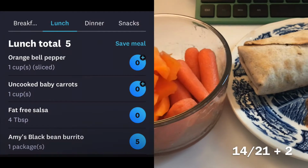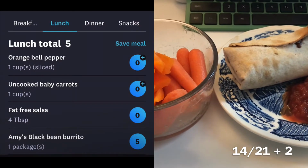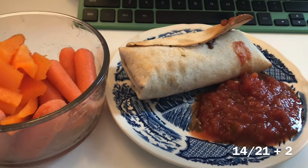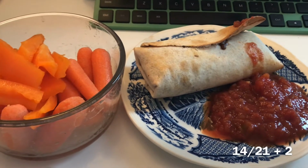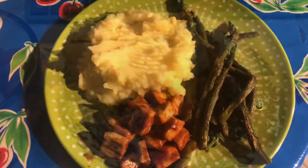For lunch, I needed something fast, so I took the Amy's black bean burrito and I air fried that. I had it with some salsa on the side, some carrots, and some bell peppers, which got me 2 points back. And that was a total of 5 points just for the burrito.